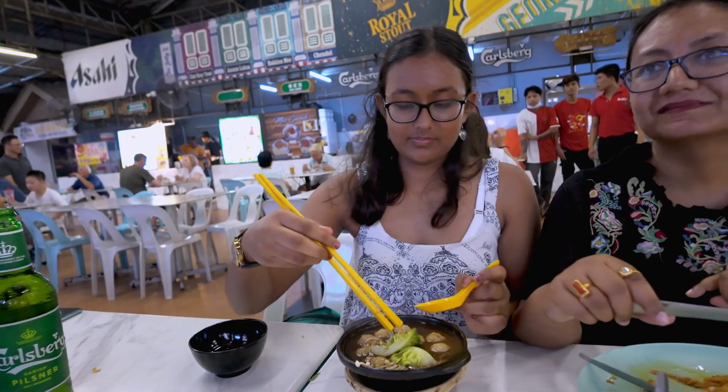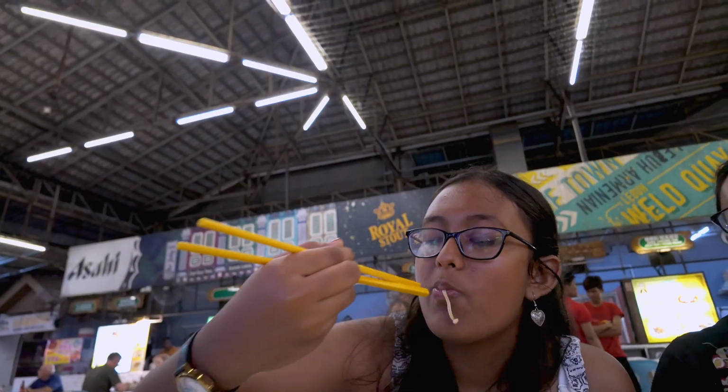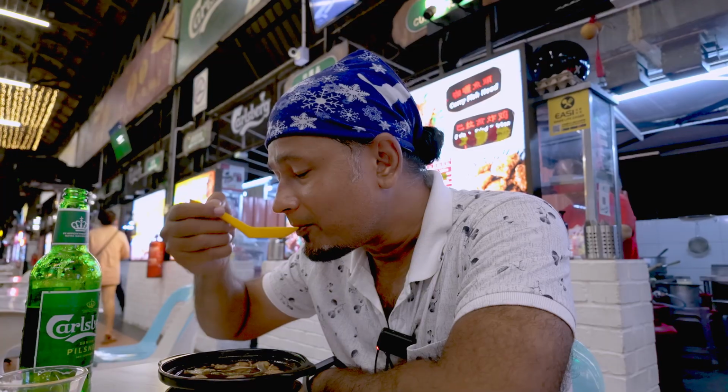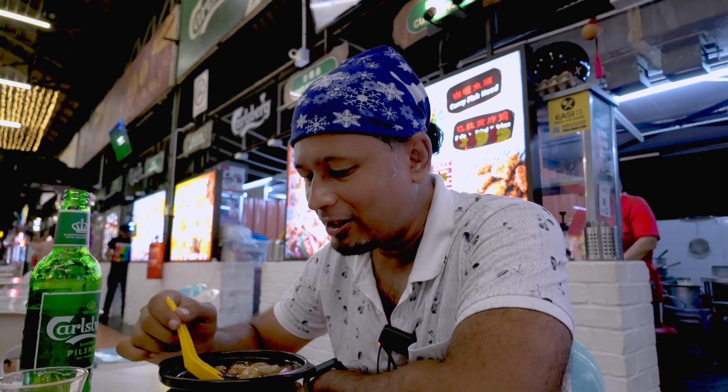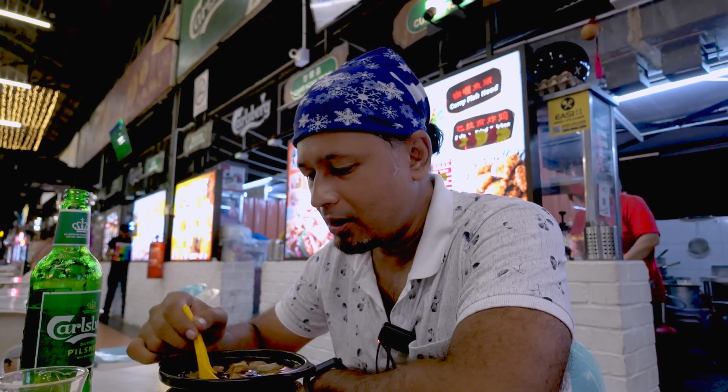Sanjeevani is very excited to find enoki mushroom in that soup. Did you like the taste? So this pork ball soup is really nice, very flavorful, and it has got these soft balls of pork meat, and I'm really loving it. I paid 12 ringgit for this one, but the portion size is quite good, enough for one, and we paid 9 ringgit for this bowl of pork fried rice.